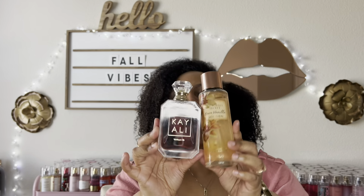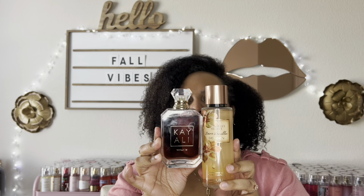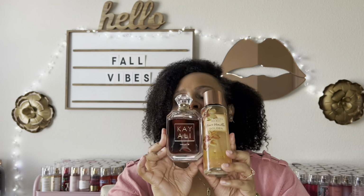Yeah, it adds just enough vanilla to this fragrance mist for me to enjoy it, because I didn't hate it, but I'm not just a lover of tonka. So if you got this Bare Vanilla Golden and you don't get enough vanilla, this is the combination to go for. Bare Vanilla Golden with Kayali Vanilla 28. This gives you that vanilla tonka fragrance that the mist should have given on its own. I just couldn't leave that out.